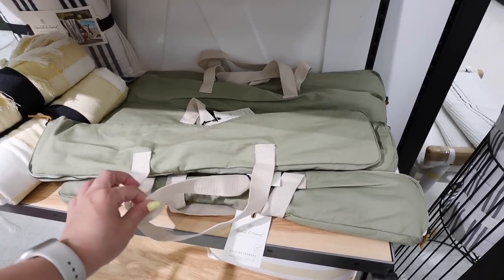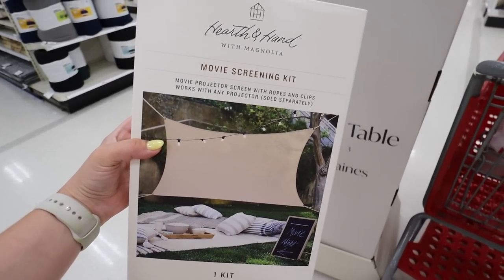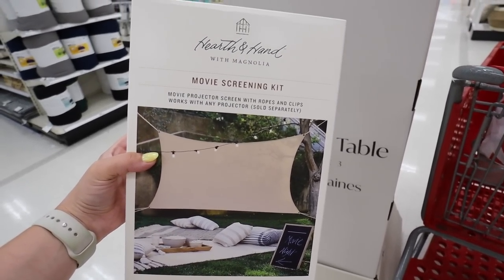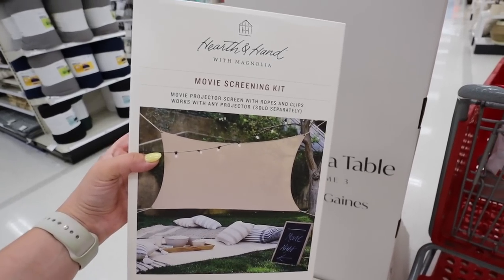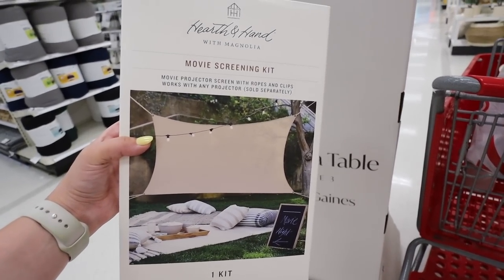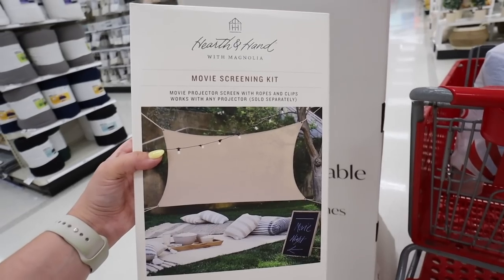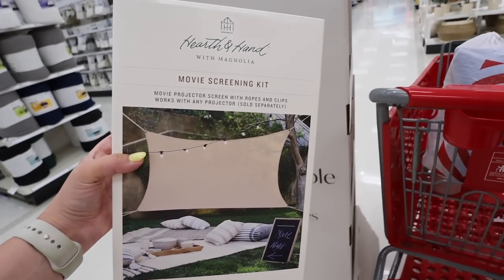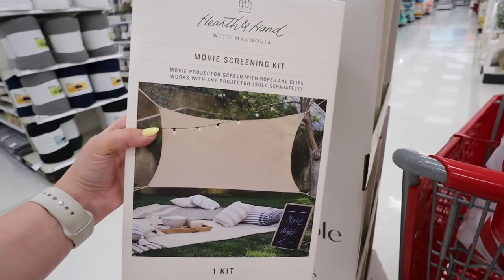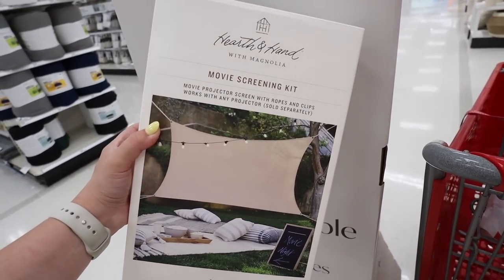I love this canvas bag with this really nice handle. These are great. This is really cool too. This is a movie screening kit, so it's a movie projector screen and it has the ropes and the clips, and it works with any projector. The projector is obviously sold separately, but this is just a really fun thing to have, especially if you have a lot of trees in your backyard, or you can tie it between your house and your fence. You can make it work with anything. You could also do big yard stakes and tie it to that. This is $29.99, such a fun find for the summer.